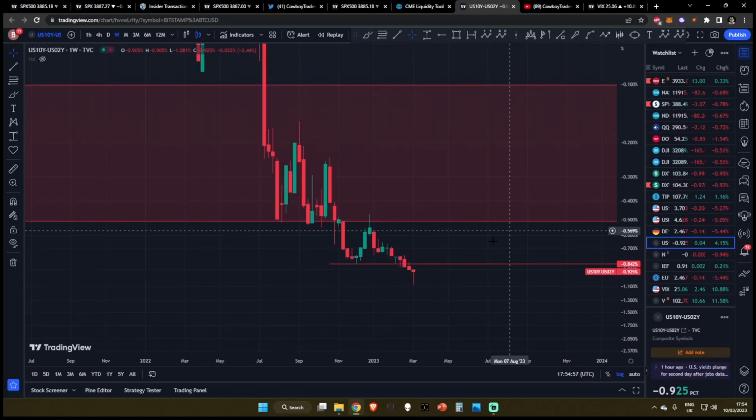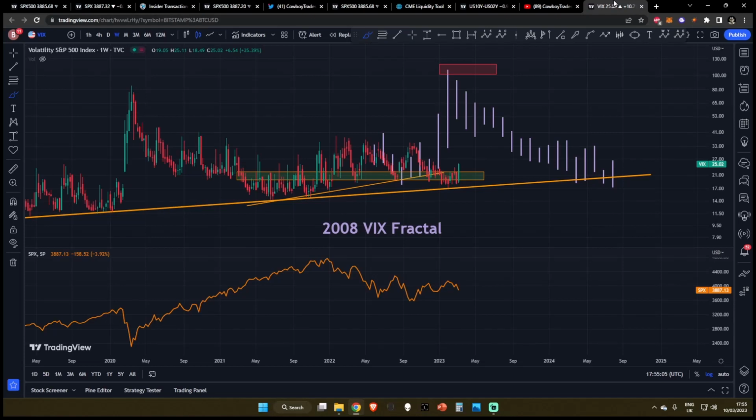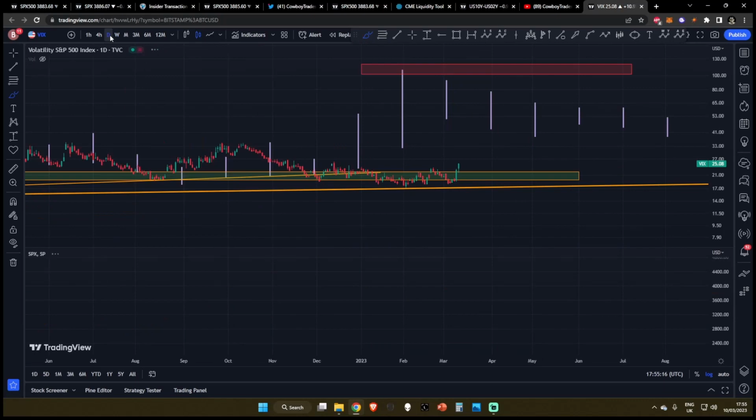The yield curve broke down into new lows this week, had a slight buyback in the past couple of days, but it is looking absolutely disgusting. And like I said at the start of the video, I am seeing signs that a bull run is returning. However, I'm sorry, this is a bull run in terms of the VIX. This is not a bull run for the S&P 500. The VIX is absolutely exploding this week.